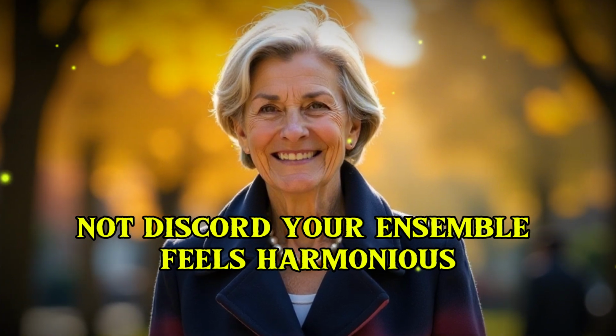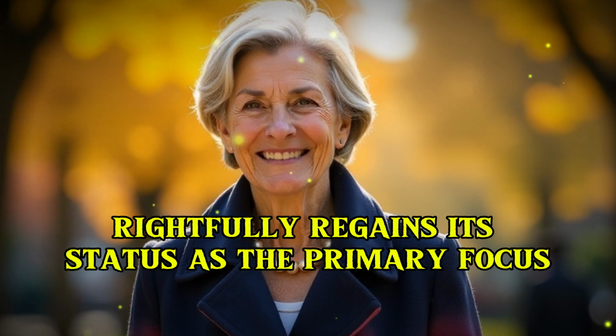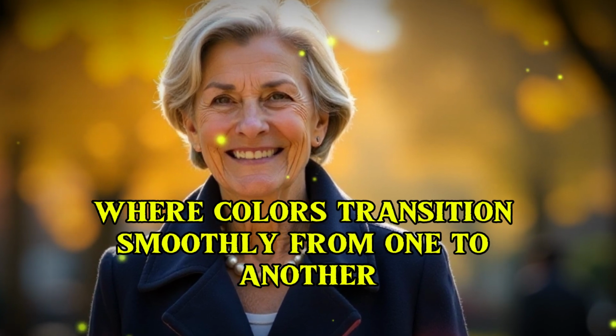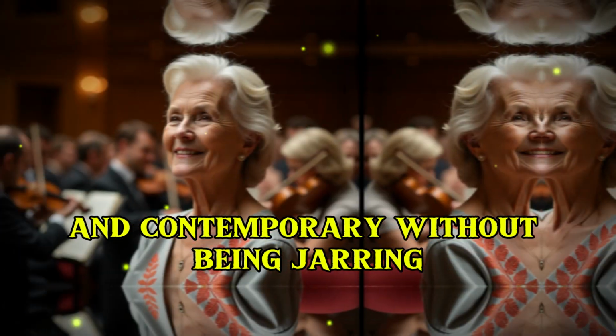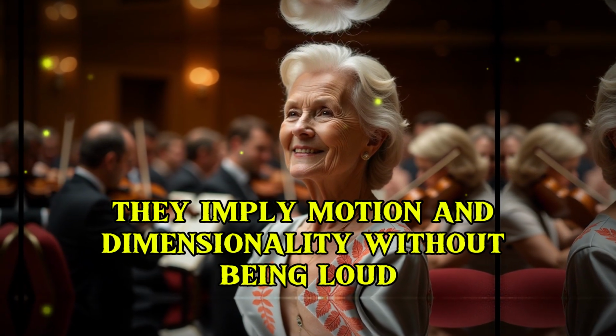Your ensemble feels harmonious, and your face rightfully regains its status as the primary focus. Another sophisticated choice involves ombre or watercolor effect prints, where colors transition smoothly from one to another. These patterns are visually soothing, flattering against the skin, and contemporary without being jarring. They imply motion and dimensionality without being loud.